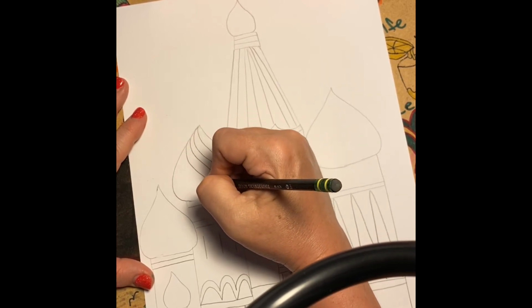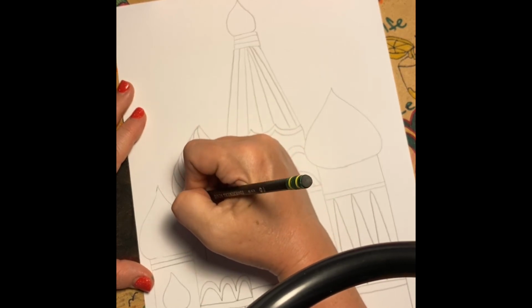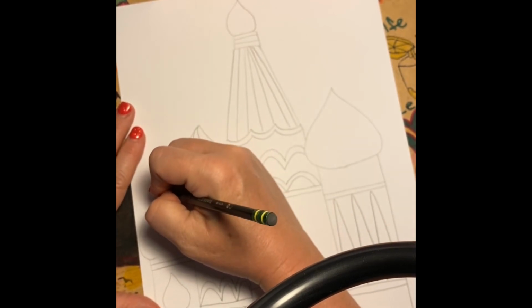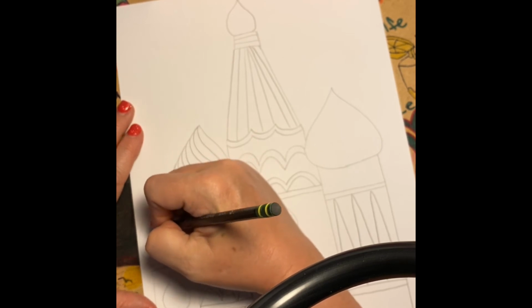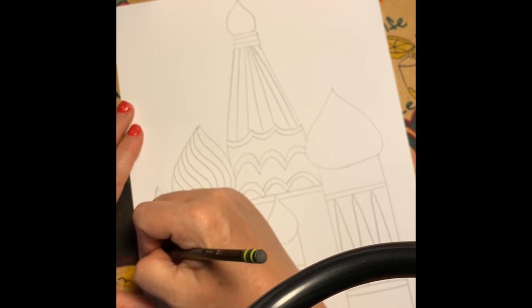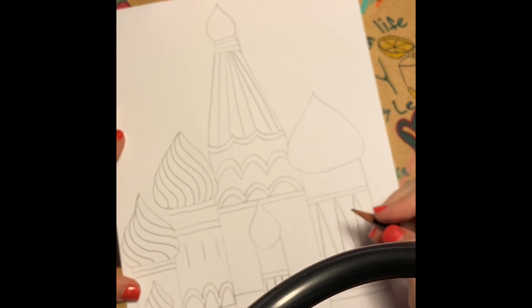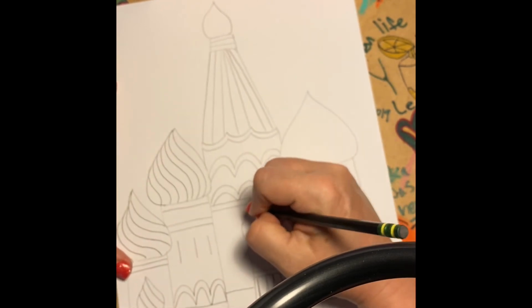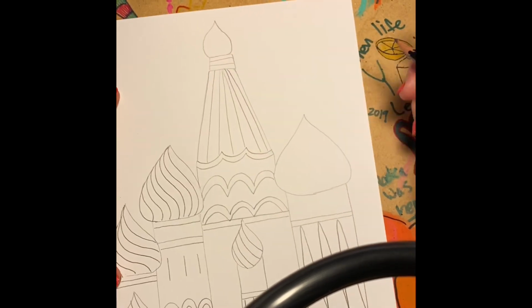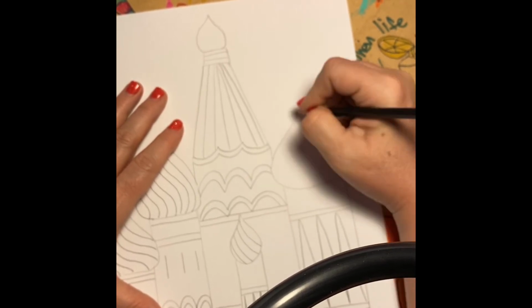Okay, and you're going to complete the towers with these curves like this. You can change the curve a little bit of each one. So in this one, I have less of an S shape. Come down, curve line, curve line. Keep going. Let's get this middle guy. And I left my top one solid. I think that is more like the real building, but you could stripe it if you want to.